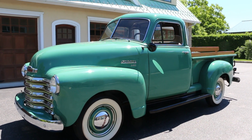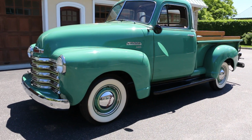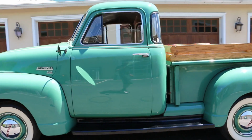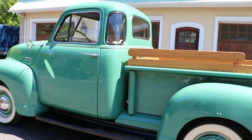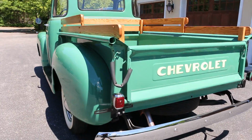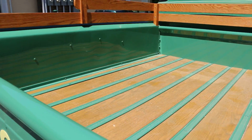We have a beautiful truck, 1951 Chevy 3100 5-window pickup. Beautifully restored, Thriftmaster straight six, three on the tree, just like it was back in the day. Beautiful paint, chrome, stainless, fully restored, ready to go.